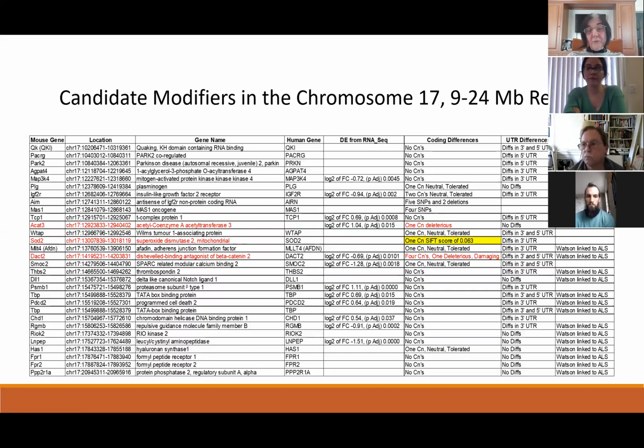And so that information is being taken to human populations, looking at whether or not there are differences in people who have lived longer or shorter, if they have particular flavors of this gene. And those flavors are called polymorphic changes.